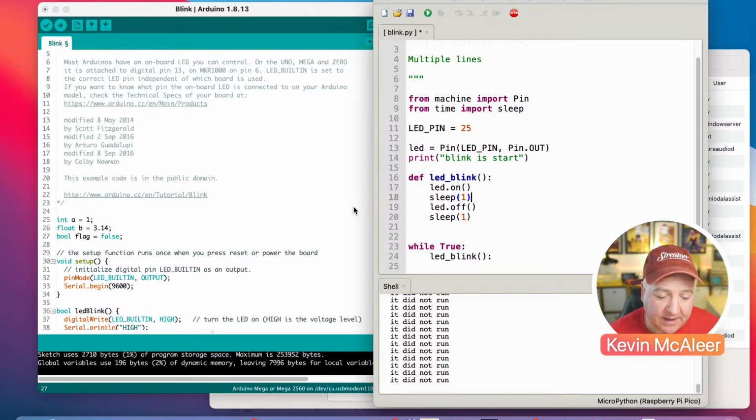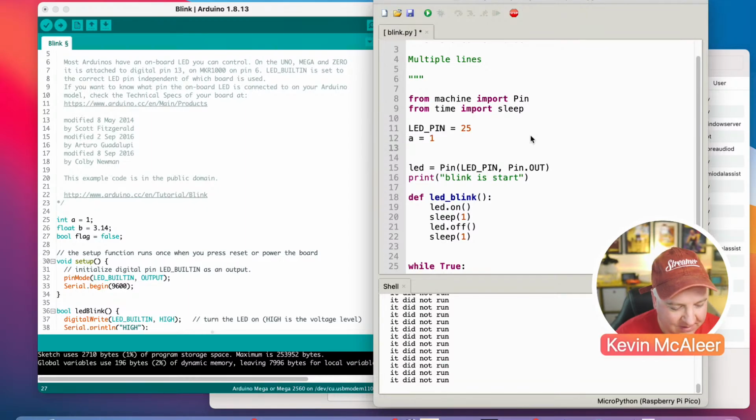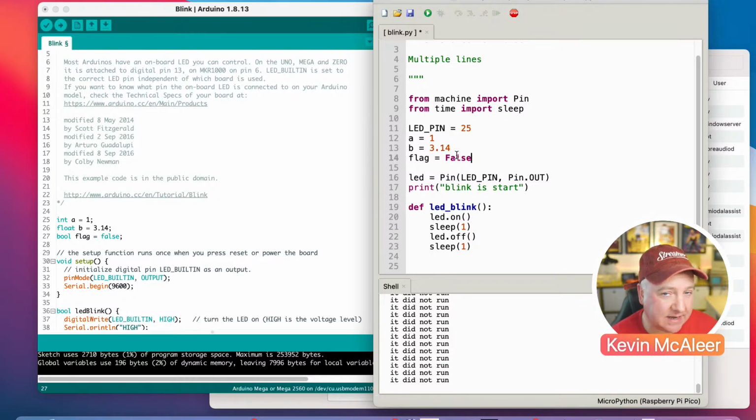Python works very differently to that. We can actually define variable types on the fly. And you might think, well, that could be dangerous, because what happens if we don't define it correctly? So let's go back over to our Python and say a equals 1, b equals 3.14, and flag equals false. So that's as easy as that. We can use those in our code and we don't need to worry about what type they are. The type is implicit. And again, this is one of the reasons that Python is cleaner. We don't have to waste time defining what things are. Python is intelligent enough to figure it out from the content of it.